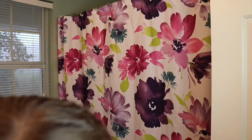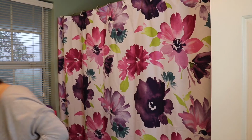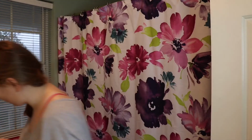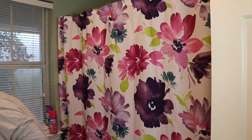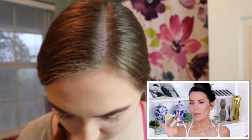Not quite sure. Okay, she's taking a liquid lipstick and it kind of looks like a mauve-y, dark pink color. I would say it might actually be a bit darker than that. Ooh, I feel like it's a combination of these two. I don't know, let's see what she does. The Matte Last Liquid Lip in Evening Rose. I love this shade. It is gorgeous.